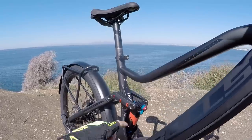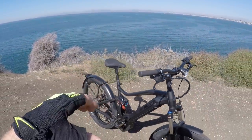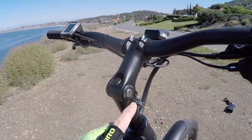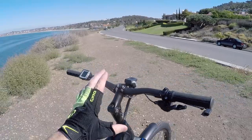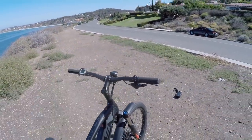It does come in two frame sizes. We're looking at the 46 right here, so fit should be somewhat adjustable by frame size. And then this nice adjustable angle stem, 0 to 60 degrees. In this position, there's a little bit of a rise in that handlebar. It does feel fairly comfortable and relaxed. I've had this nice upright body position, even though it's such a sporty bike.